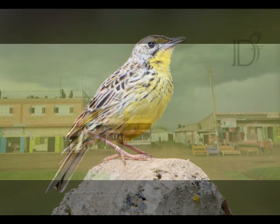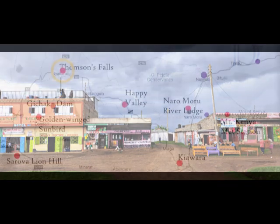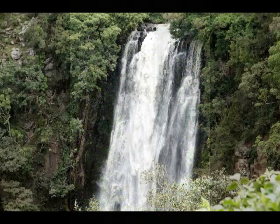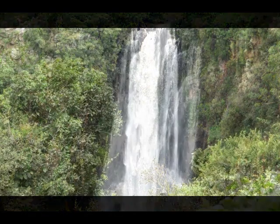Our next site was something of a tourist trap, Thompson's Falls at Nyahururu. The reason for stopping here wasn't the falls, spectacular though they were. No, it was because this was the haunt of the slender-billed starling. Off we went then, running the gauntlet of souvenir sellers until we entered the park.